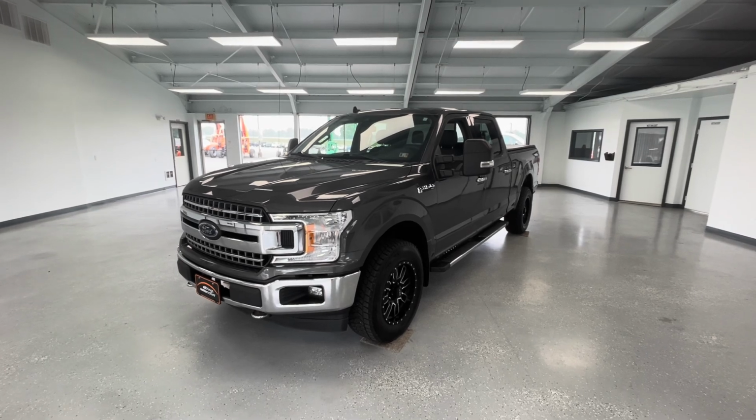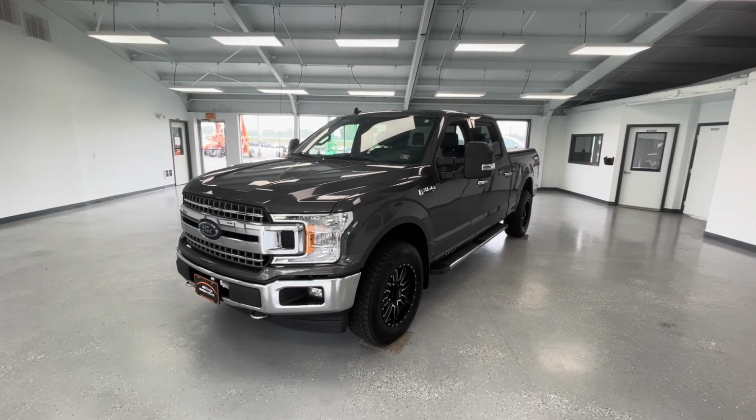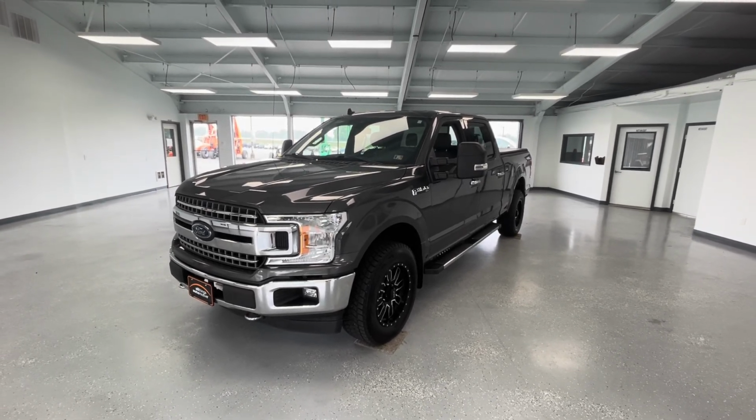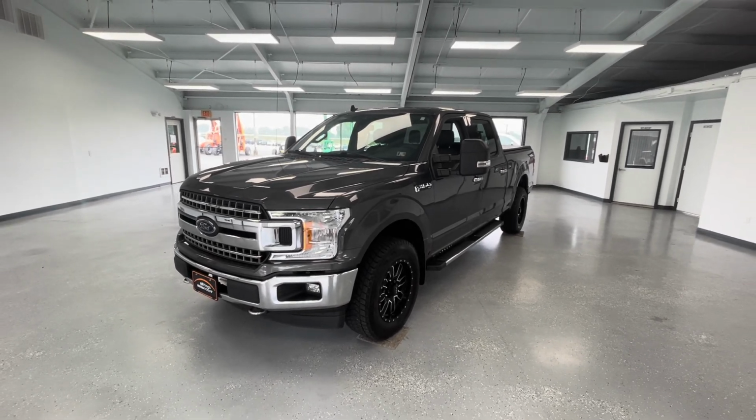Today we're going to look at a 2019 Ford F-150 XLT in a gray metallic exterior. I would also like to mention that this vehicle has a clean CARFAX with 2 previous owners. We're going to walk around, show you some features, advantages, and benefits to owning this gorgeous vehicle.